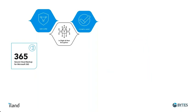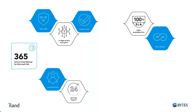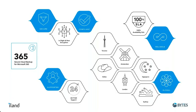So if we also delve into some of the key areas that we see customers looking for with any solution, obviously security and compliance top of mind. As I mentioned, in-flight and at-rest encryption, and we have over 20 compliance certifications and attestations at iland to make sure that your business can operate within our cloud environment. Again, we support you 24/7, 365 from deployment into ongoing use. We have 100% availability. We make sure that our service is always on so that we're accurately backing up your data at all times. And again, this is globally available, so you can pick the right location to meet your business need.